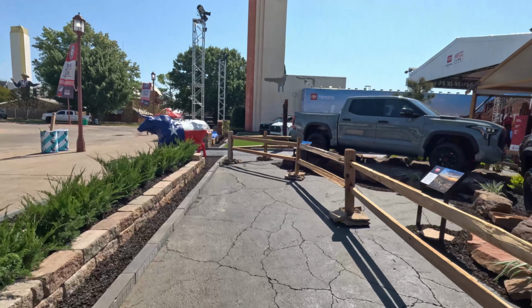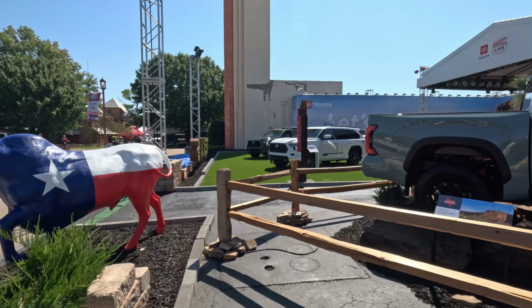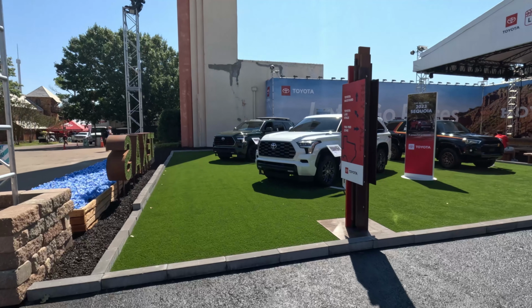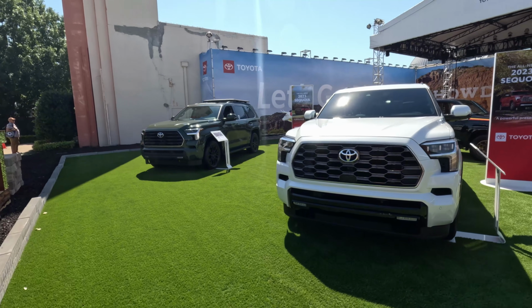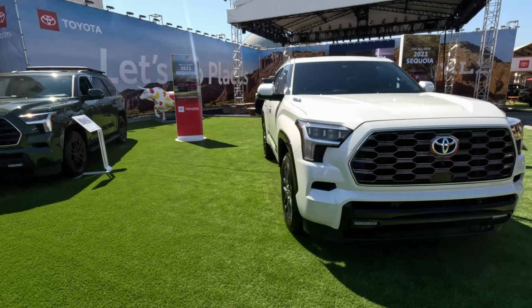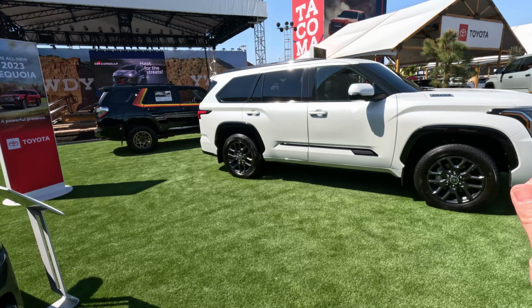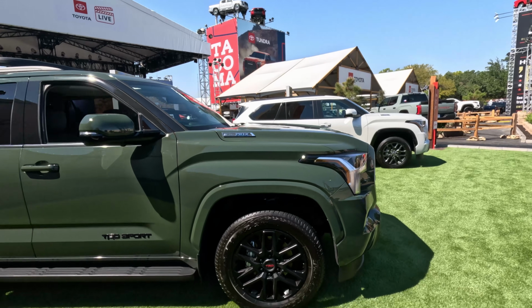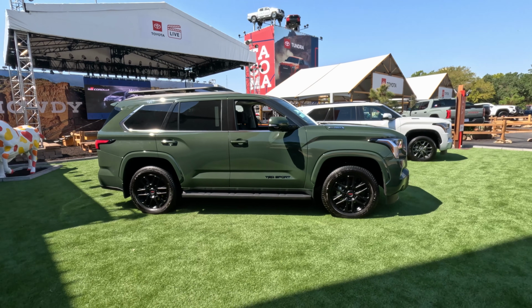But the real new product here at the Toyota Trucks booth at the State Fair of Texas is the new Sequoia. These just started rolling off the assembly line in San Antonio, Texas. These are brand new, all new for the first time since 2008. So very cool to have these versions.